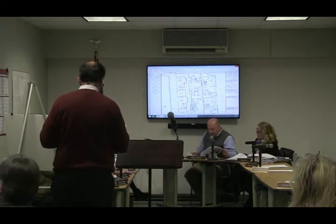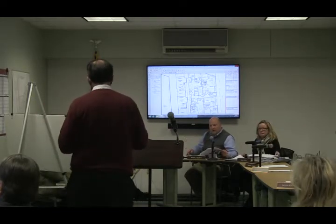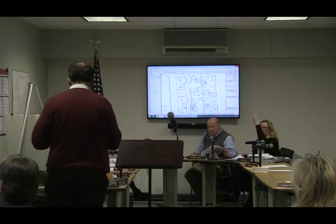Lighting on the front of the building, is there anything like soffit lighting, any kind of lighting that would project out? It's going to be very much the same, similar to the other building, with the cast iron.